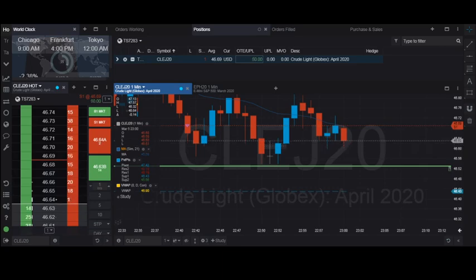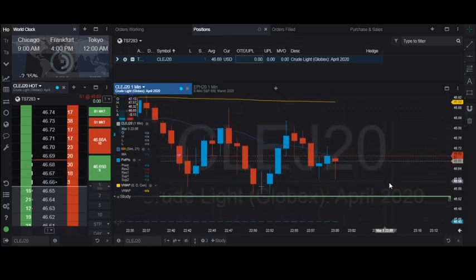Alright, seems good for now. Back to plus 5 ticks. Okay, does it look good? Seems like the market tried to reverse back, hopefully not entirely. Okay, this is very much, still have to wait.